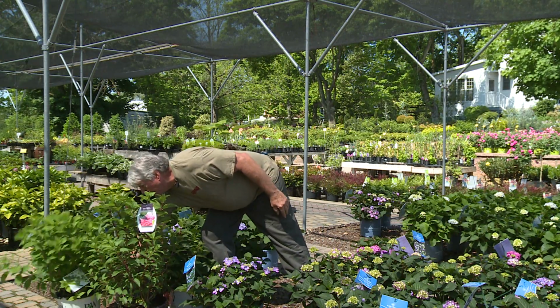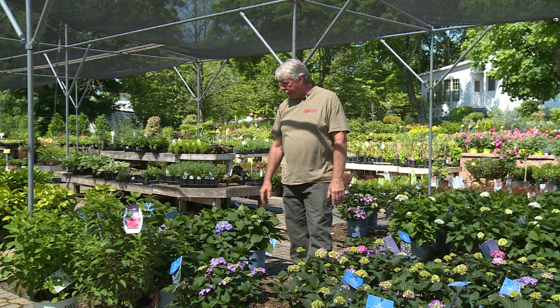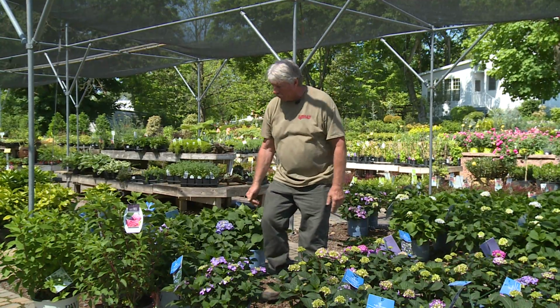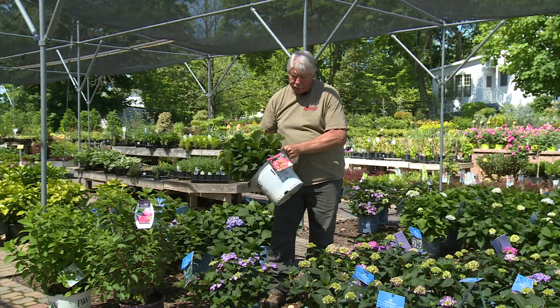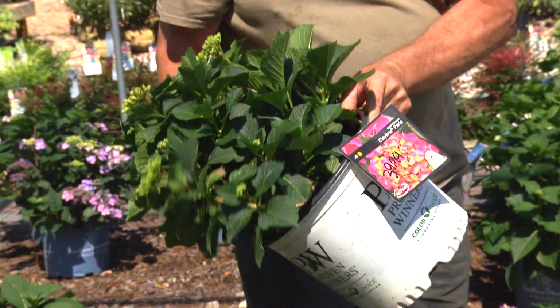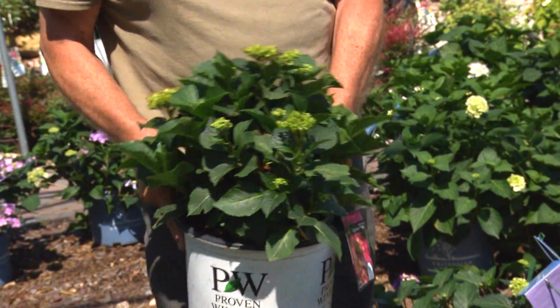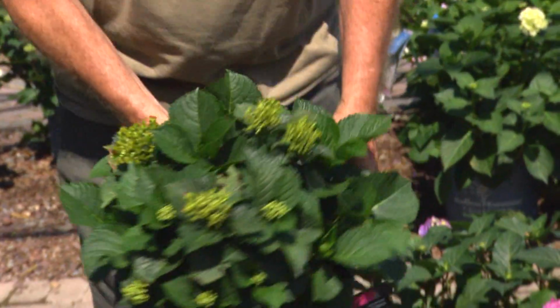Just to let you know, hydrangeas, like I said, come in a wide variety of colors, sizes. There's even some dwarf varieties, some compact varieties. This one here has a reddish pink flower on it. Stays very compact, very small. So if you don't have a lot of room, something like this might work good for you.